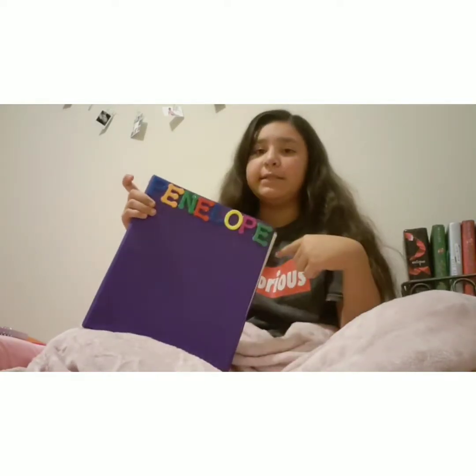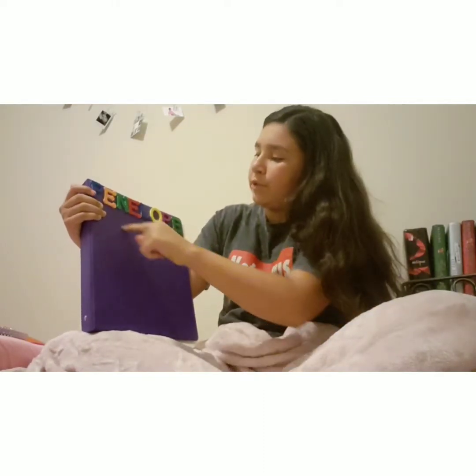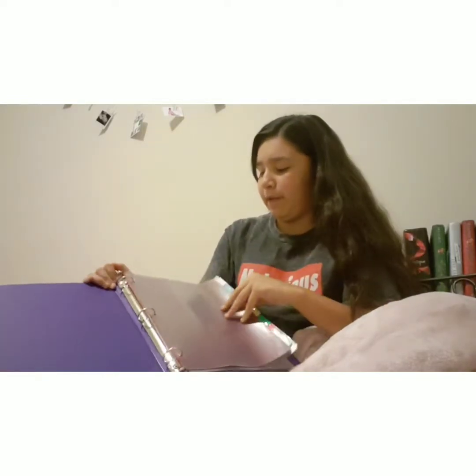I had put stickers of my name on it. And then I think with black Sharpie I'm just gonna kind of doodle on it and make pretty designs and stuff. And then yeah, this binder right here is going to be my binder where I put English, math, and all of that.